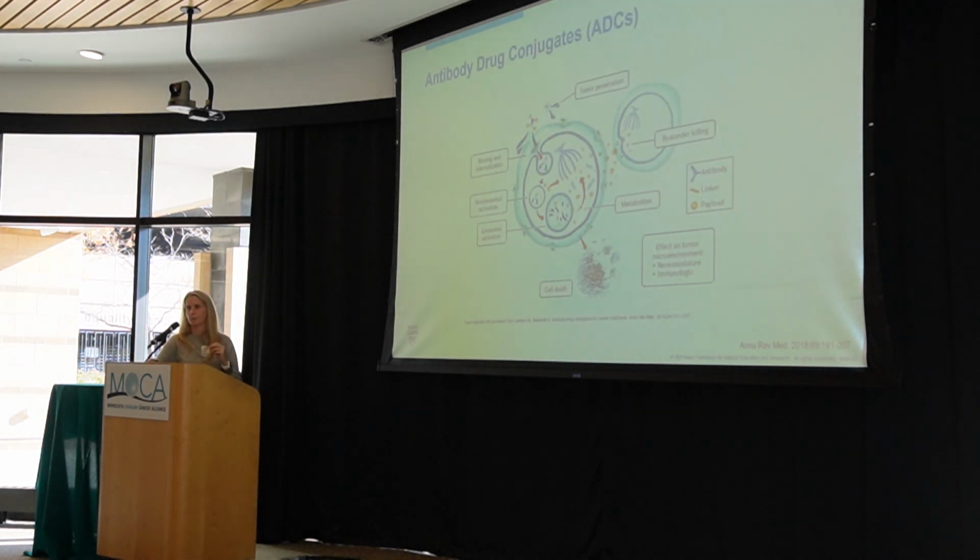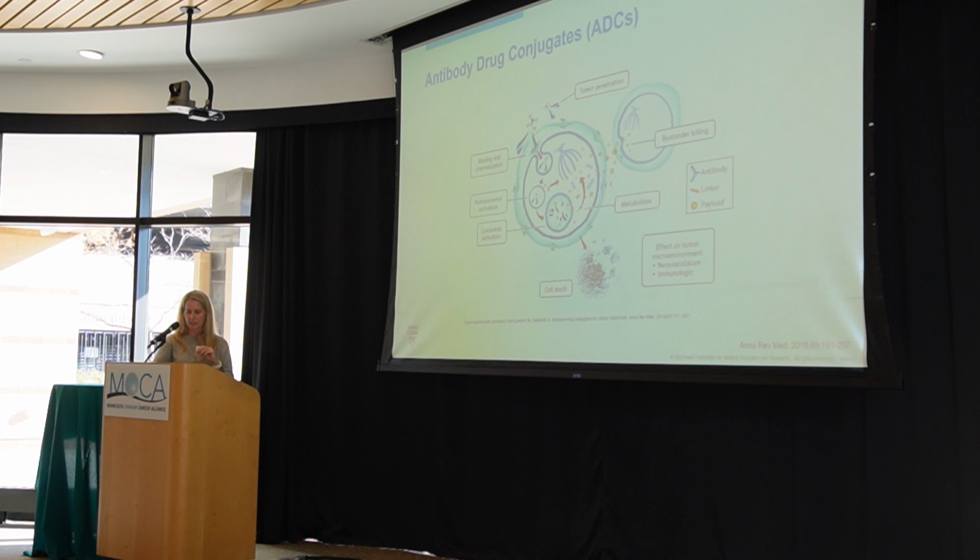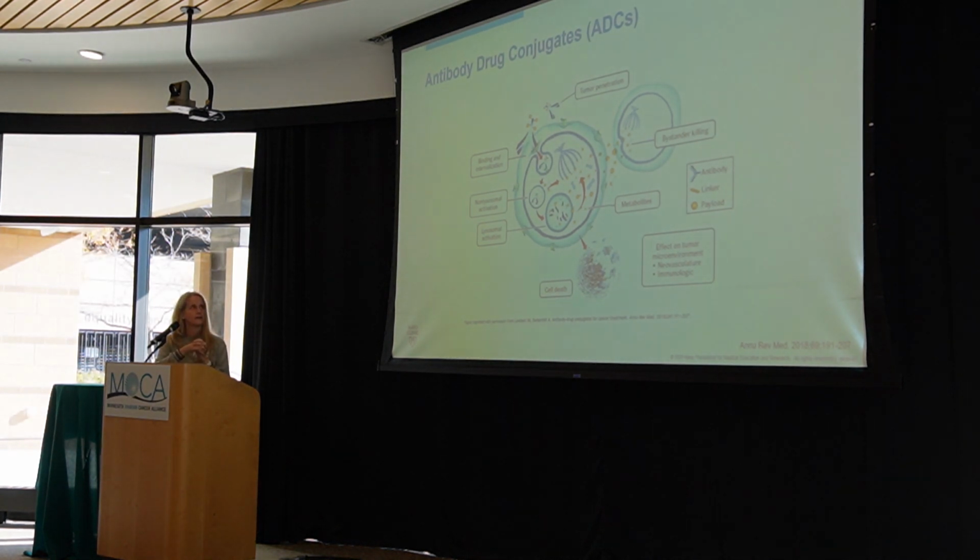So these are the antibody drug conjugates, and this is an exciting new approach to killing cancer. There are a lot of different antibody drug conjugates. There are a lot that are used in breast cancer already with really promising effects.